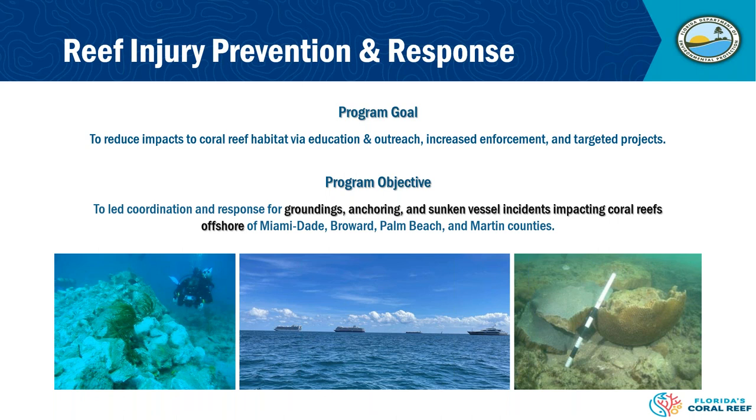We work a lot with the U.S. Coast Guard through auxiliary, other agencies working to increase our presence on the nautical charts. Only in the past few years, we've added language in the U.S. Coast Pilot. We support local county mooring buoy programs. So we try and have a hand in a few different things that work with that same goal of preventing and minimizing coral reef impacts, direct impacts, specifically.